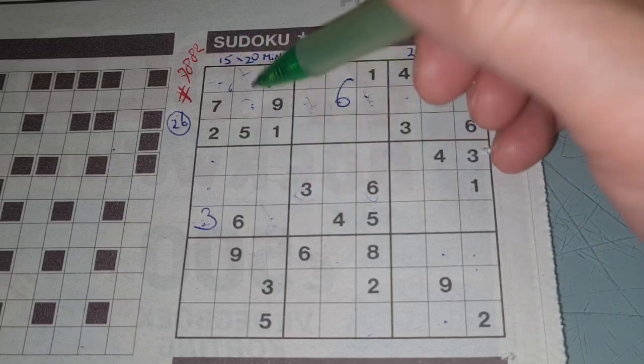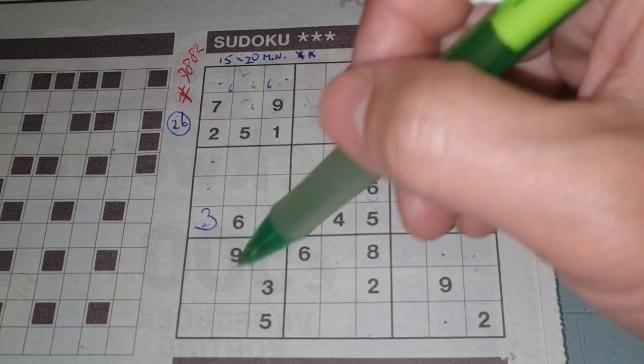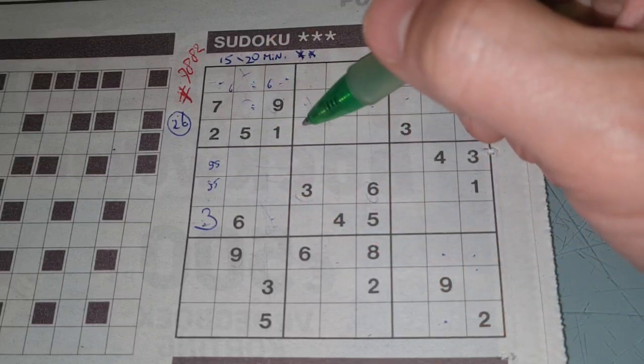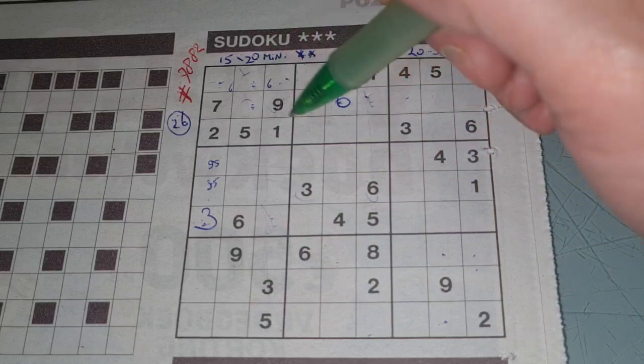We have a pair, I believe. The 5 and a 9 in this column. The 5 and a 9 in the second column. So in the first column, the only 2 places left for the 5 and a 9 go in those 2 boxes as a pair. Alright.